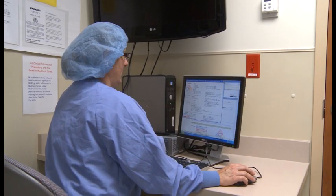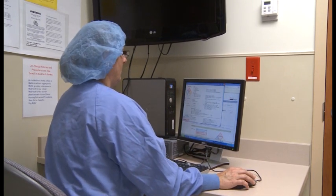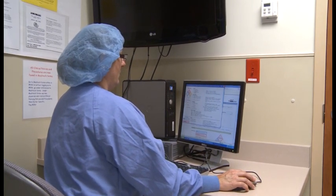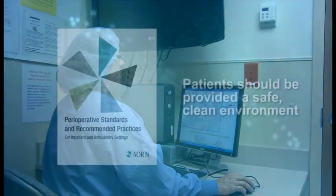You may refer to the study guide for a comprehensive list of other common pathogens found in the operating room and other healthcare settings in which surgical procedures may take place.